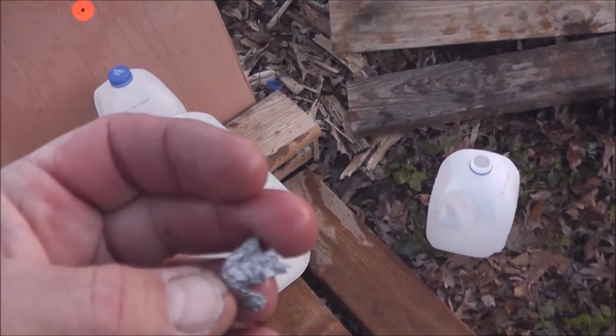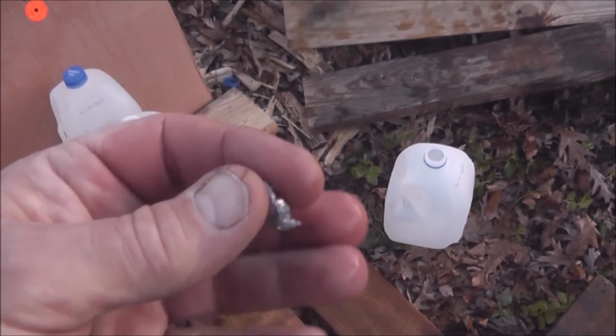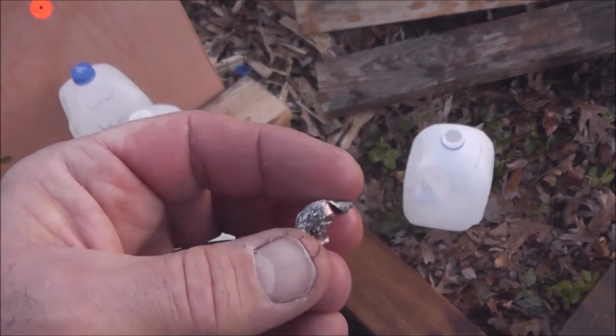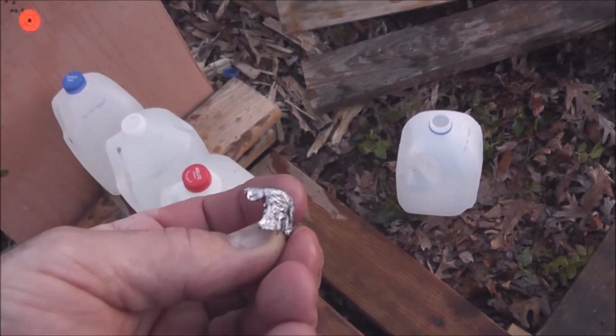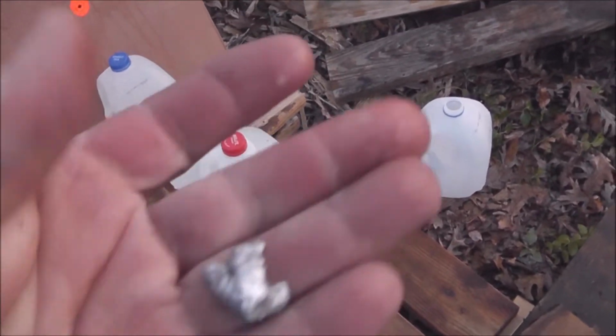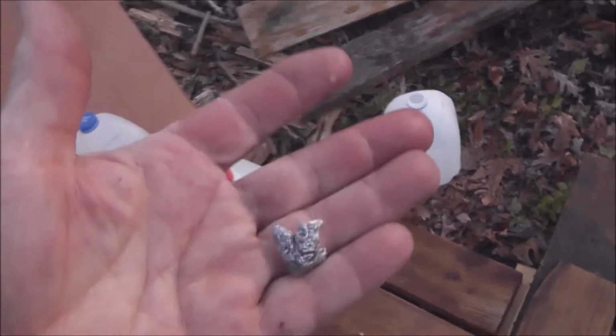That would really do a lot of damage on a whitetail. I don't know if I would use that particular bullet on an elk or anything that's thick-skinned or heavy-boned. That's more for light-skinned game right there. So we'll go back to the shooting bench and I'll give you my final thoughts.